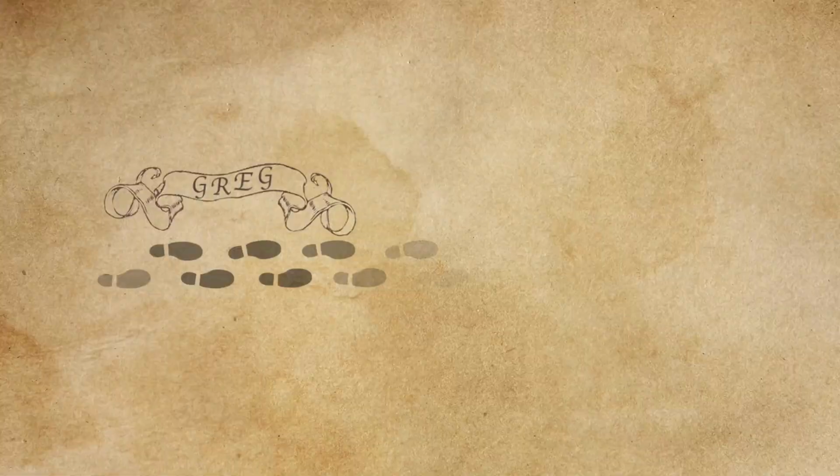Gryffindor or Slytherin? Let's take a look at the two new artifact books from Insight Editions, and it looks like we've got double trouble.